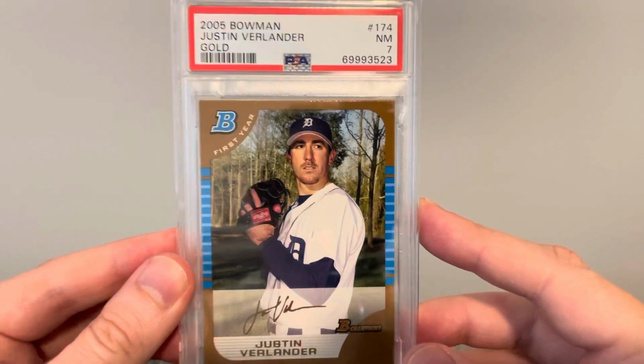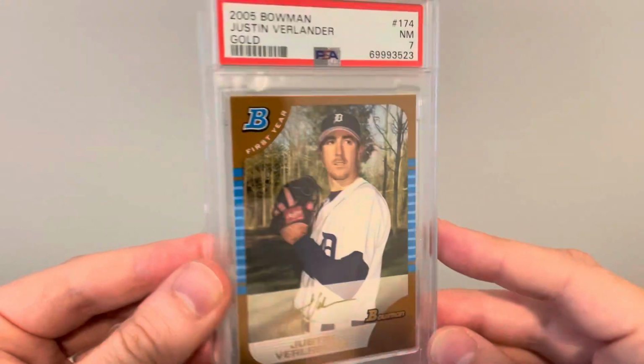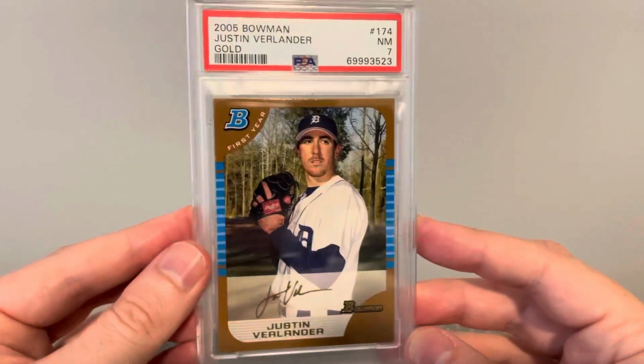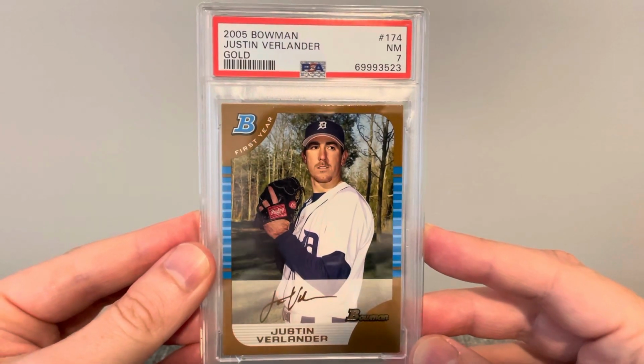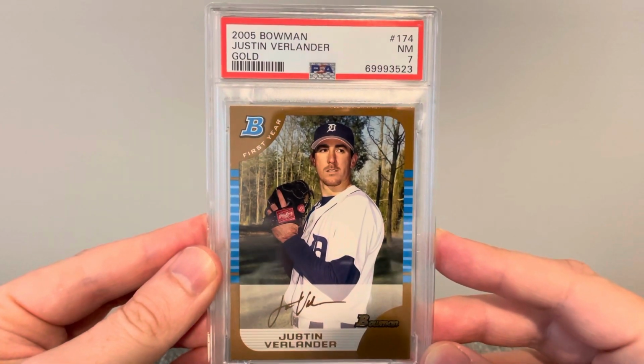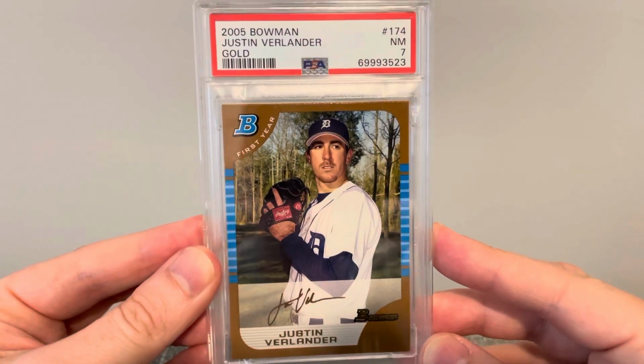These cards are just a little bit thicker. I noticed that when I got the card in the mail, this is a thicker PSA holder. So if you like to store them in a certain way or a certain size, just be aware of that.